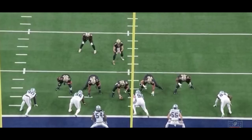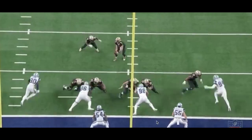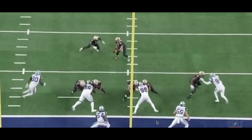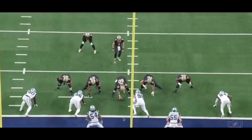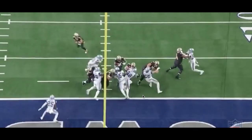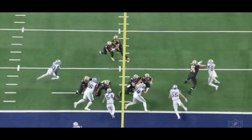I talk about two things to run the zone. You've got to contain A-gap, and you've got to block the Mike linebacker. Well, the first problem is you've got to move A-gap. You got to get A-gap the hell up out of there. And y'all wasn't able to move a gap, and it got kind of problematic for him.